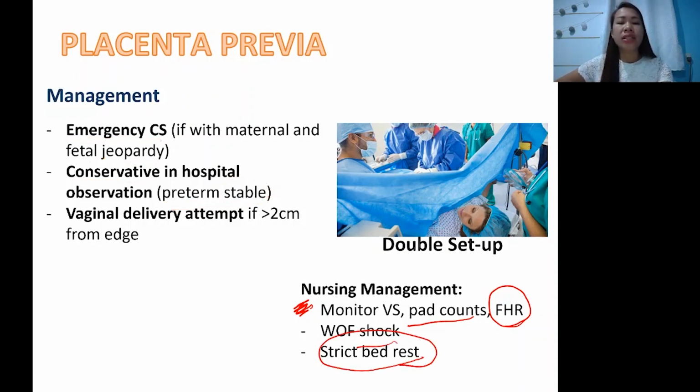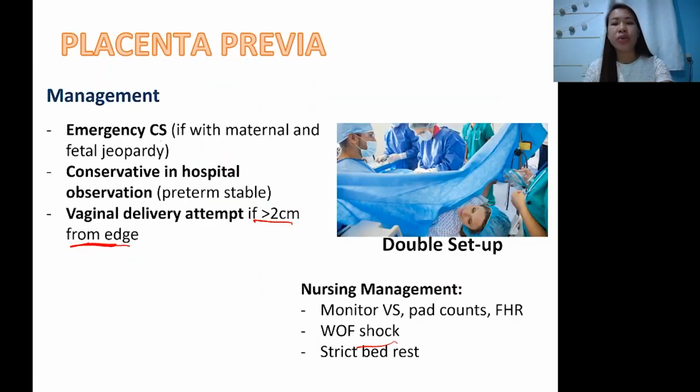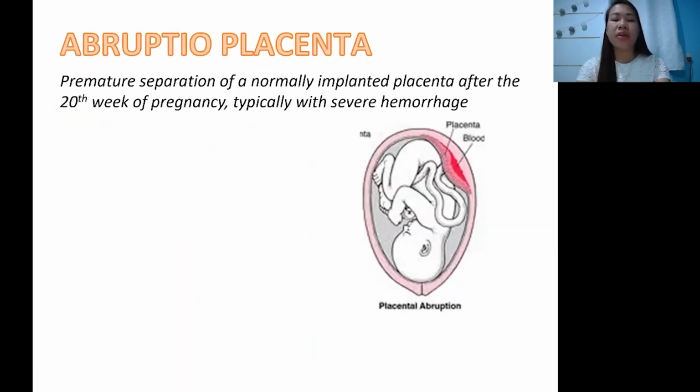Okay? Now, class, sabi dito, vaginal delivery attempt if greater than 2 centimeters from the edge, yung placenta. So, balikan natin, this is a low-lying placenta. This is the edge. Dapat greater than 2 centimeter ang agwat niyan para masabi natin na pwede nating itry ang delivery. Okay, vaginal delivery. So, that is for placenta previa. So, I hope naintindihan natin what are the different types of placenta previa, how are we going to manage a placenta previa, and what are the signs and symptoms. So that now we move on to the next type of placental abnormality, which we call your abruptia placenta.